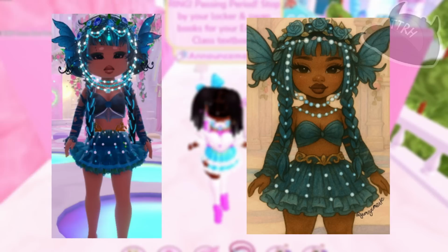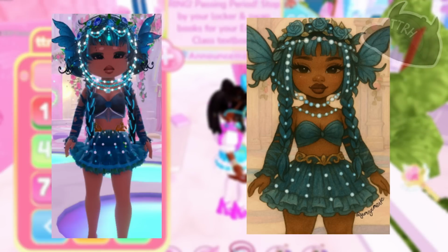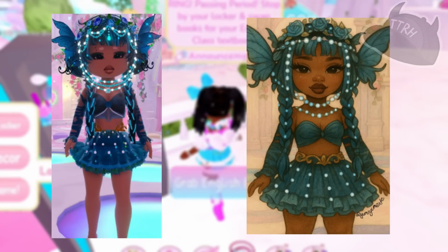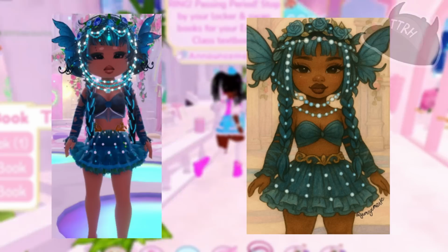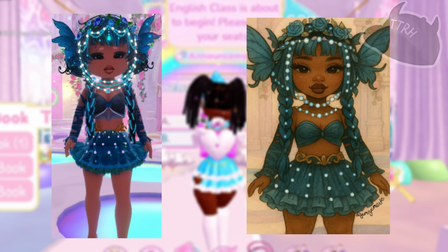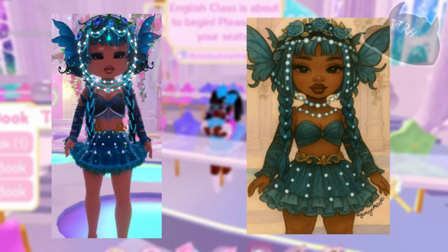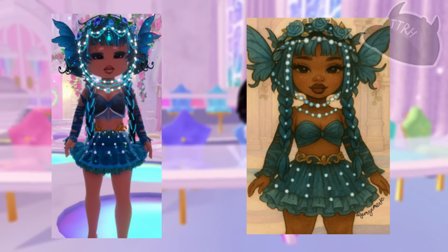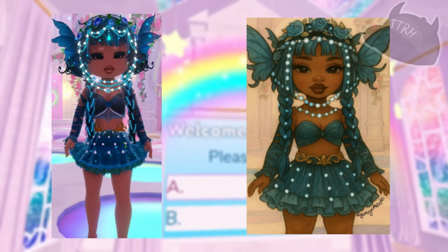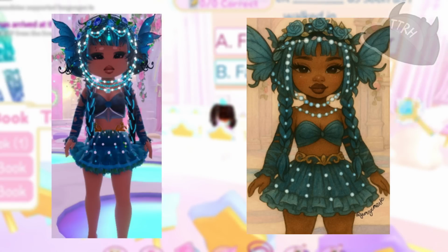So if you guys do not know the difference, AI basically gets a lot of things wrong with human anatomy. For example, if we are looking at the artwork that Yumi claims to have drawn over here, we can see that there are a lot of glaring issues that are wrong with it, and if you guys don't see it, I will be pointing it out, so follow along with me. So we are going straight to the hands.